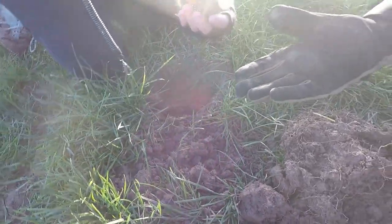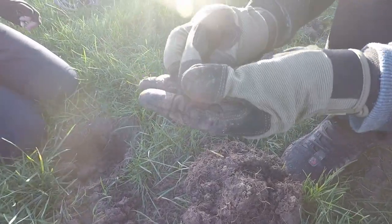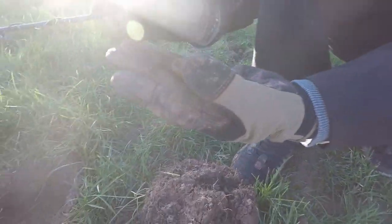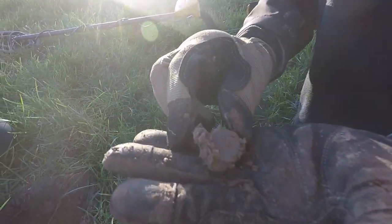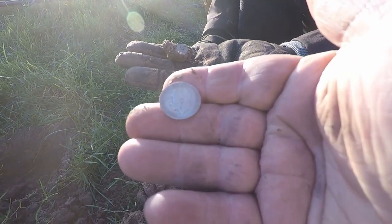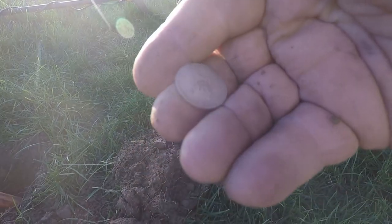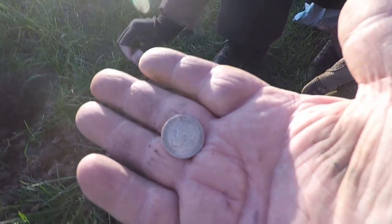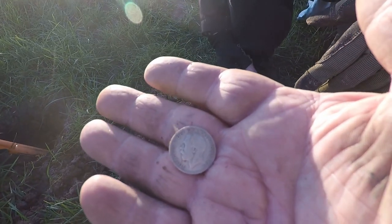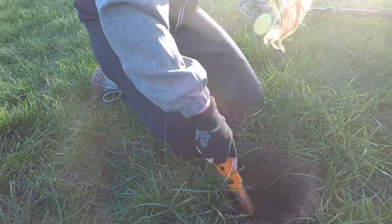Right. You want to pass that to mum so mum can open it? I see it. What is it? Let's see. And it's a nice silver. Well done, Skylar. So it's a George. It's a silver sixpence. Wow. 1922. There you go. Well done, Skylar.